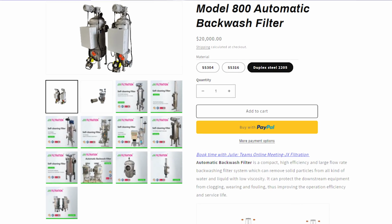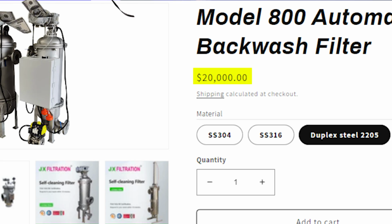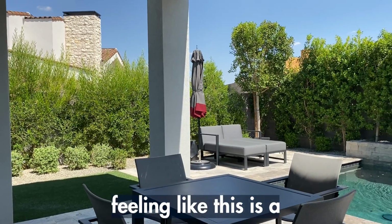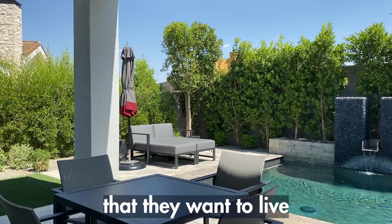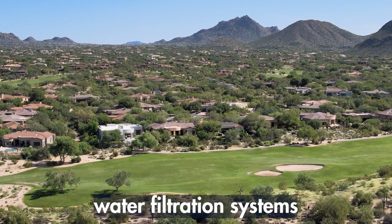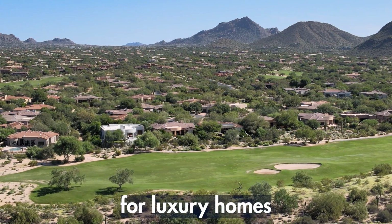Because with these systems, you can get rid of all of those harmful chemicals that are in your everyday drinking water. Now again, to put one of these in your home can be expensive, tens of thousands of dollars to hundreds of thousands of dollars. Again, it's all going to depend on all of the features on that filtration system, as well as the size of the home. This one's kind of in line with that wellness piece that we just talked about. And many luxury homeowners are feeling like this is a very important piece of a lifestyle that they want to live. And as technology advances, these high-tech water filtration systems are becoming more and more popular for luxury homes.